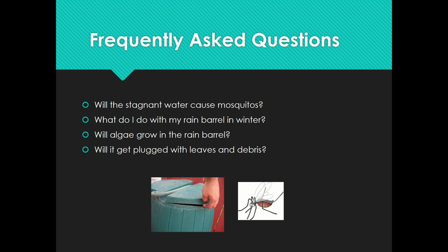Finally, some people worry about the rain barrel becoming plugged from debris from the gutter. Having a first flush diverter or screens at the connection to the gutter helps to keep debris out of the rain barrel, but these need to be cleaned regularly in order for them to work properly.